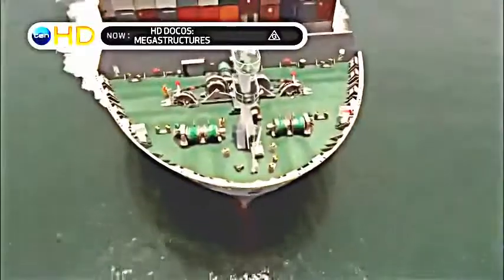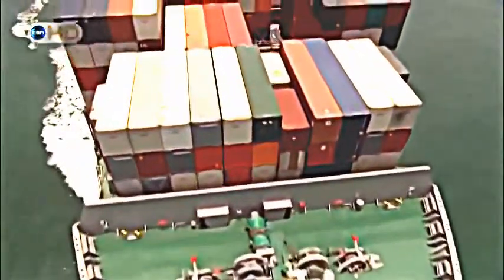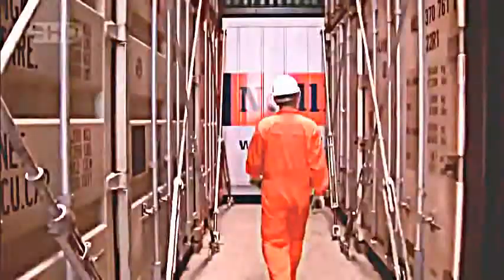The Atlanta is steaming towards Singapore Harbor and the planned 2,200 container moves. This megaship is purpose-built for one thing only: to carry cargo. A mountain of cargo. All up, she can carry 8,063 20-foot containers.